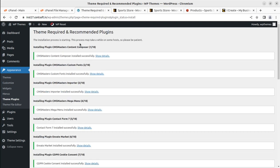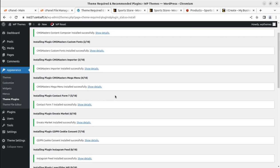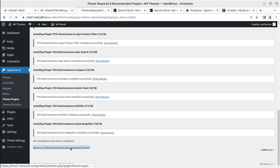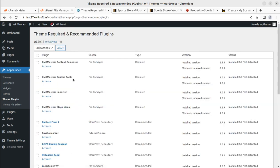And if you are not confident about your server capacity, as you can see, all 18 plugins got installed in a few seconds. So I was saying, if you are not confident about your hosting capacity, just install the plugins one by one to avoid any error during the plugin installation process. Okay, so we have installed all 18 plugins, and we can come back to the plugin screen, and this is the time when we can activate all the installed plugins. This also can be done in a single click. So I have chosen all, and now activating all the installed plugins.